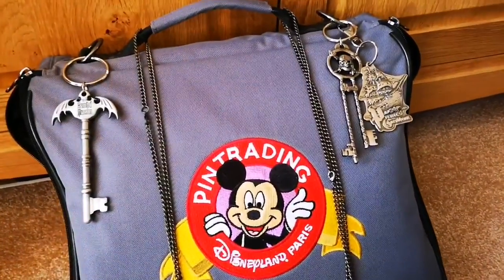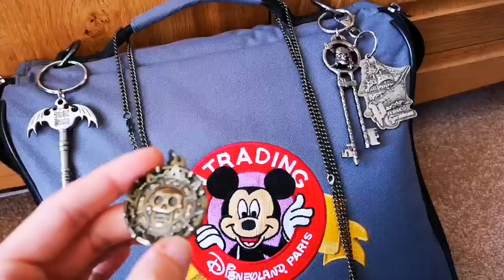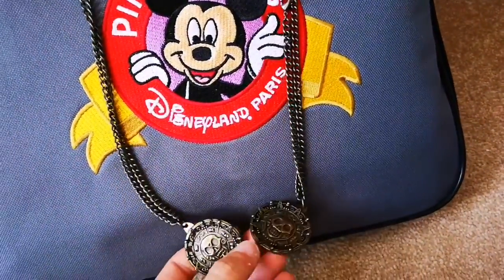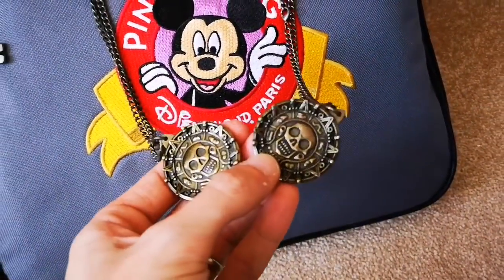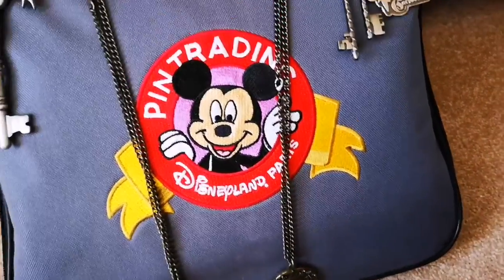So first of all, starting on the outside of this bag, I showed you in the last video as well, we've got the pirate medallions, and there's two of those that we have stuck on this bag. I do use these if I ever do my pirate cosplay. These do come off, and I use those.